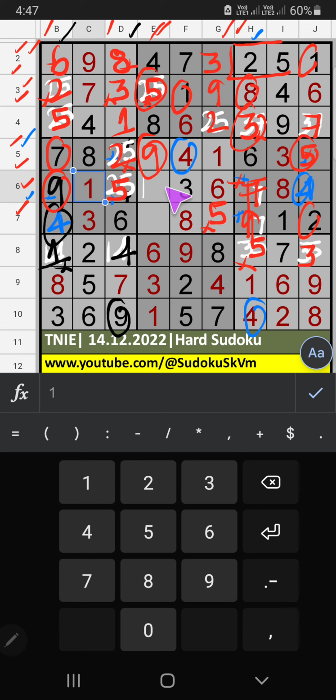Then column E, 2 numbers are remaining, 2 and 7. Seventh row, we have 2. So 2 can't come in the cell. 2 is confirmed here. Then 7 is here.